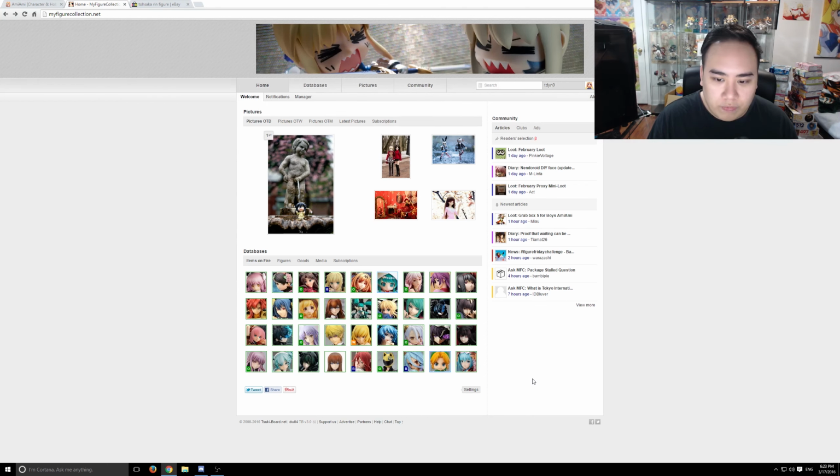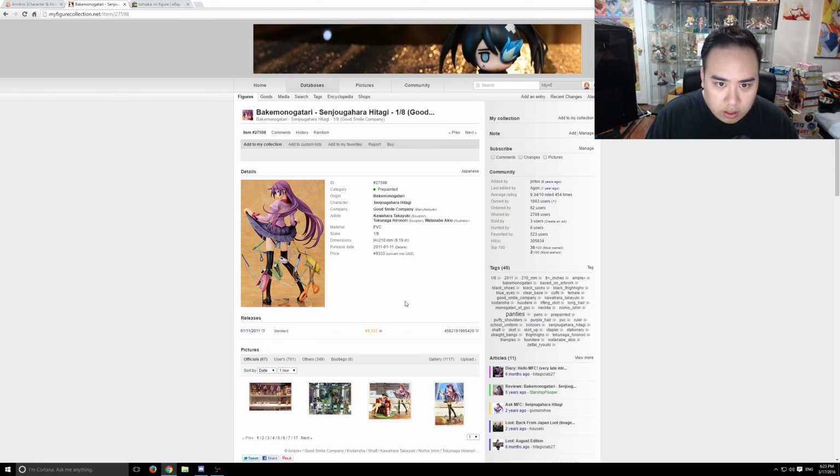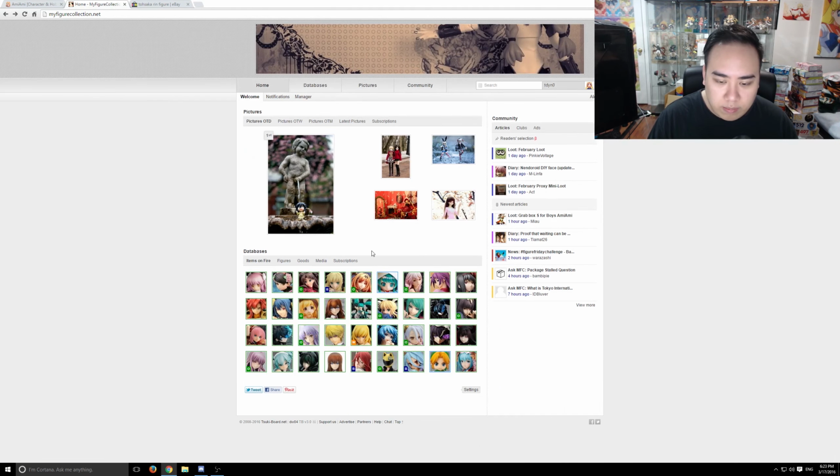Some figures are an exception, like this figure right here, the Senjougahara Hitagi figure. I don't think we're going to see a re-release of this figure anytime soon. It's been 5 years. And I actually really want this figure too. It's been a long time. I actually wanted this figure when I started figure collecting, but it was pretty pricey. So yeah, these are the top figures right now of my figure collection.